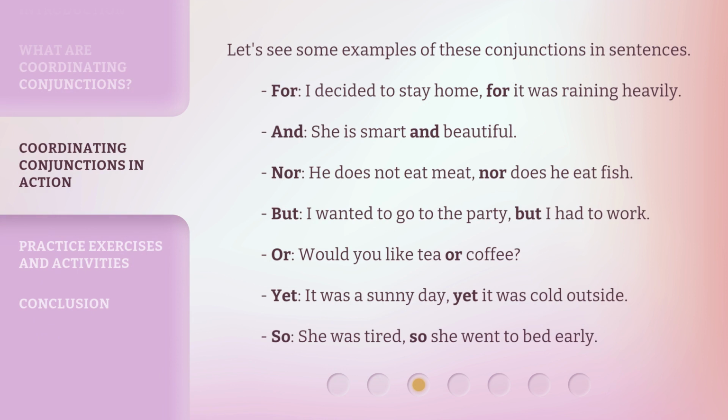Let's see some examples of these conjunctions in sentences. For: I decided to stay home, for it was raining heavily. And: she is smart and beautiful. Nor: he does not eat meat, nor does he eat fish. But: I wanted to go to the party, but I had to work.